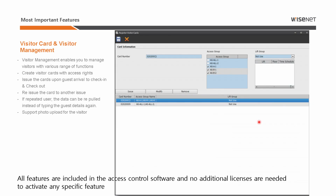We have a built-in visitor management application where you can register certain cards and give groups as visitor cards. When somebody comes in, we have a dedicated visitor management application where the operator can enter the guest details and issue or check in the card. When the guest leaves, you can check out and reissue to someone else. There is no additional license for this feature. It is a built-in feature within our software.